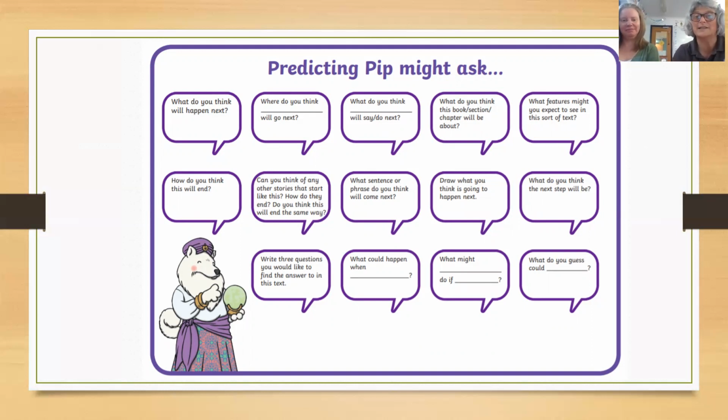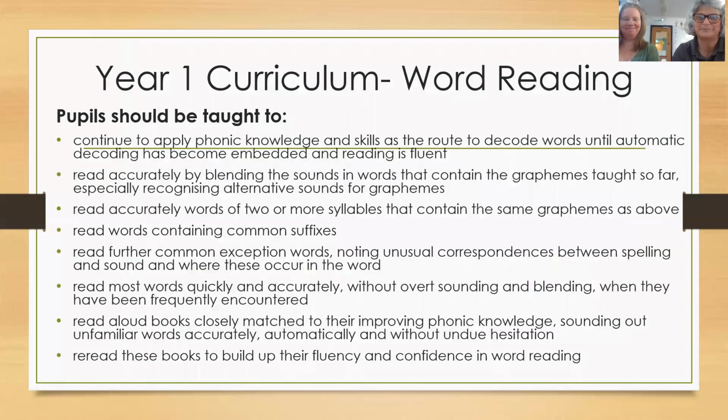It's not just how quickly can they decode, read the words, it's do they understand what they've read? And those are the skills that we're practicing when we're teaching reading as a class, and that's what we would like you to do at home as well. So this is, if you like, the dry bit. This is the year 1 curriculum. This is what it says in the national curriculum that pupils need to be able to do in year 1.